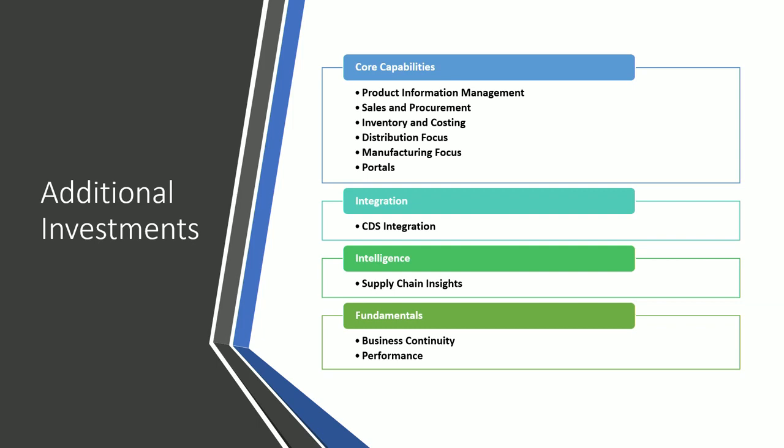Continued work around the CDS integration, so moving this data into CDS so that you can use it within the full ecosystem of the Power Platform. Those are quite important capabilities. We're looking at taking advantage of that data that is in CDS and of course moving more data to CDS so that you can build Power Apps on top of that, use Power BI. Of course, a lot of that work around CDS and moving the data into the data lakes, we're taking advantage of with intelligence.